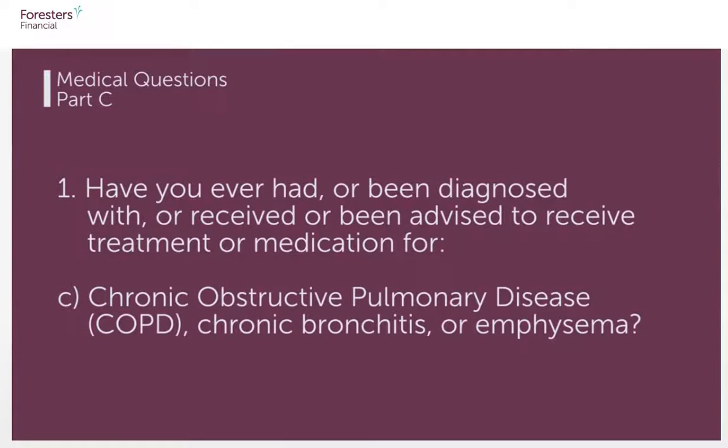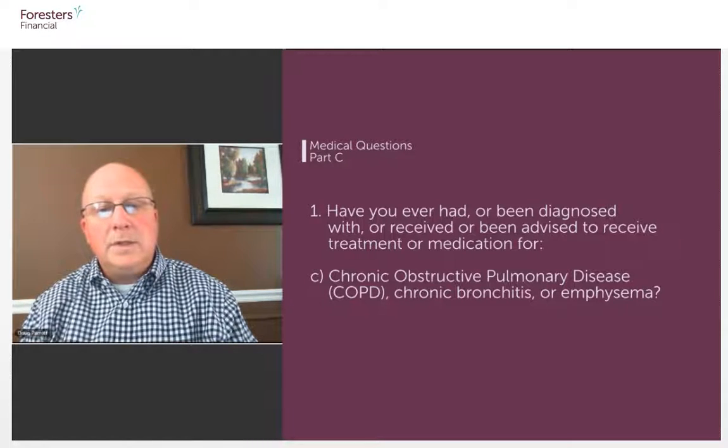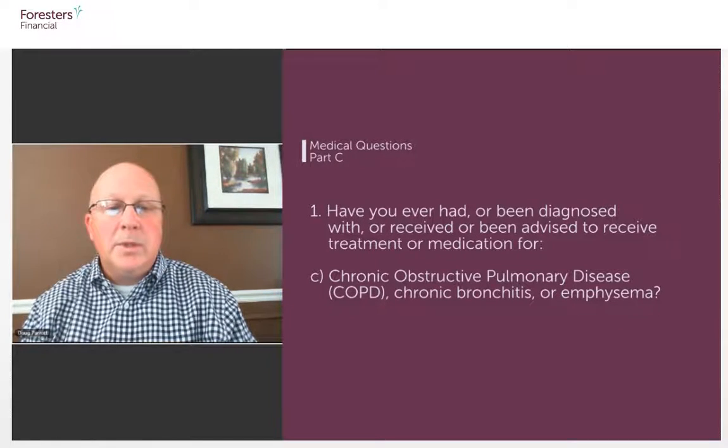COPD is the generic Kleenex term for all things bad that are respiratory in nature. COPD is not asthma, and asthma is not COPD. And unfortunately, oftentimes, asthma drugs are used for COPD, and COPD drugs are used for asthma. And our challenge is really more on the side of COPD drugs being used for asthma.